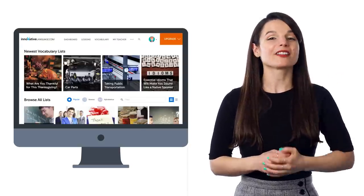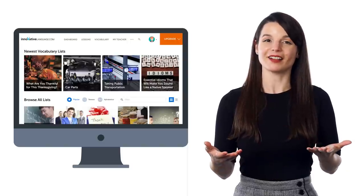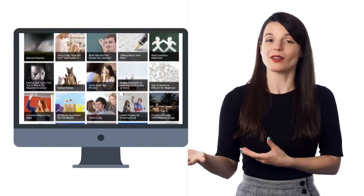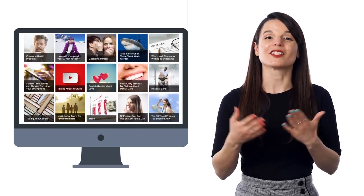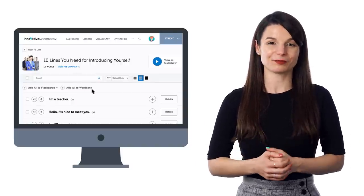2. You can also save words and phrases from our free vocabulary list to the Word Bank as well. You can sort through hundreds of vocabulary lists by topics such as weather, hobbies, talking about your day, and more. So you can find words that you're interested in. And then click on Add All to Word Bank.